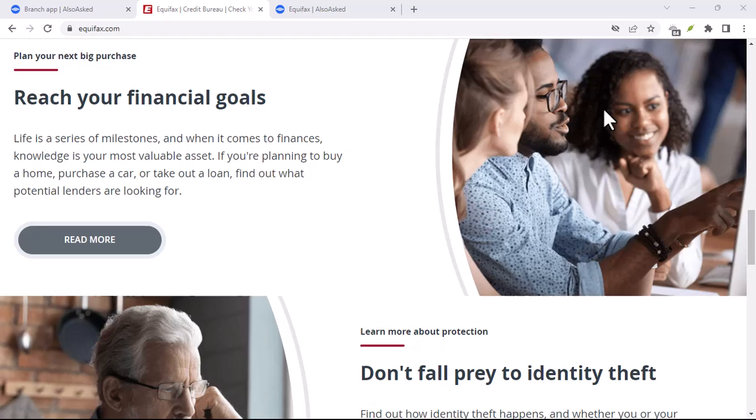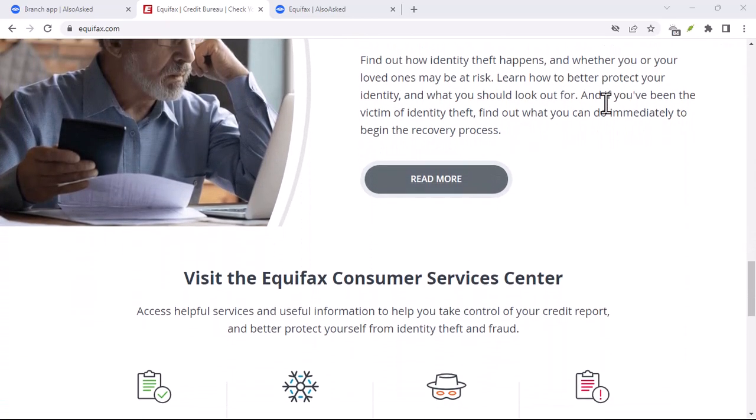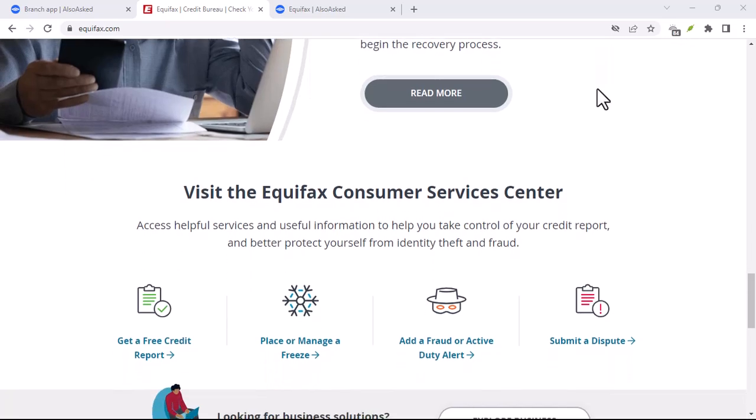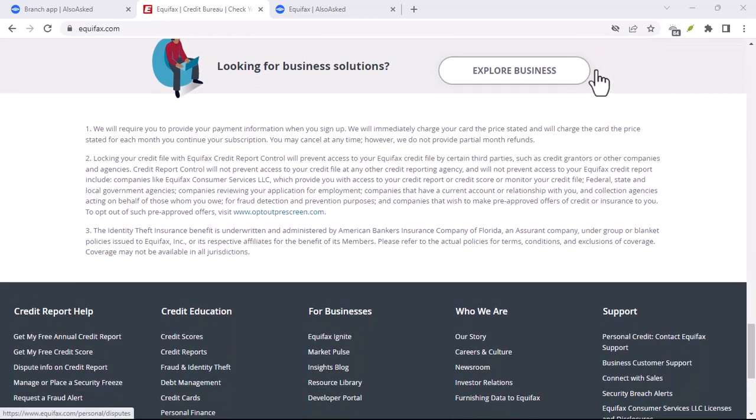That's where premium credit monitoring services like those offered by Equifax come in. But here's the big question: how much do these extra layers of security actually cost? That's what we're diving into today.